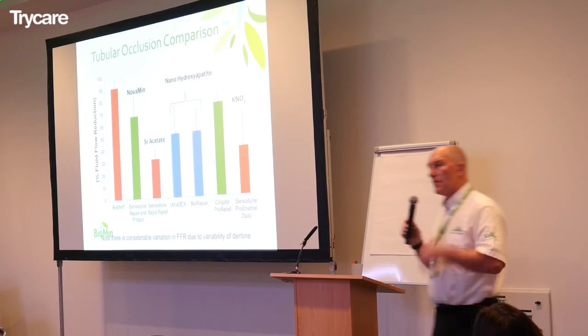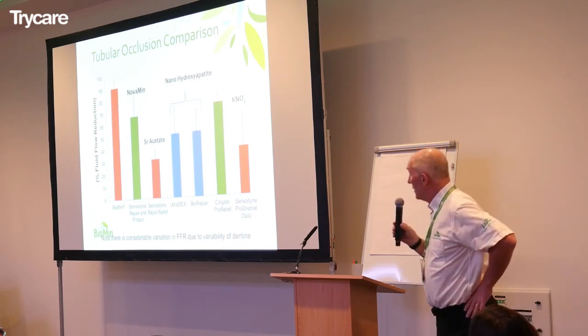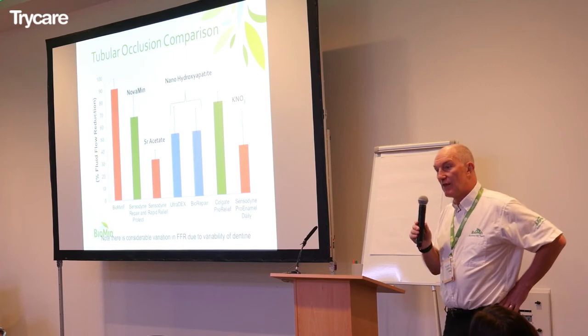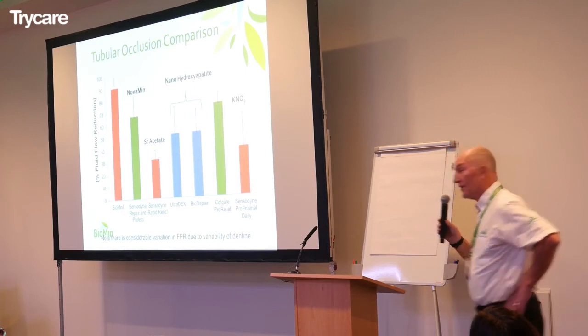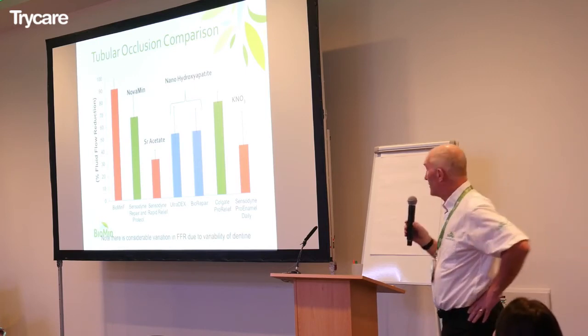BioMin, which I imagine you all know as Sensodyne Repair and Protect, an excellent product, is not bad. Very similar to Colgate Pro Relief, but the Colgate Pro Relief will not have the acid resistance of the fluorapatite. It has a calcium carbonate plugging rather than the fluorapatite plugging.